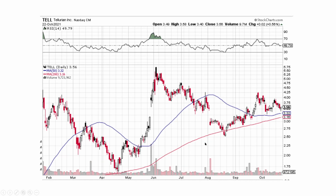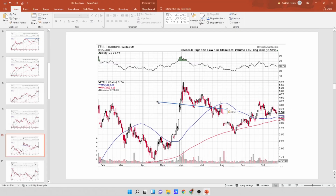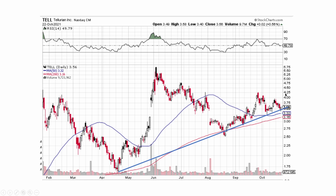Tellurian looks like it's finding some support in here. Let's throw in a trend line. I mean, this thing looks good too, somewhere in this range there. Maybe you can hold and go.